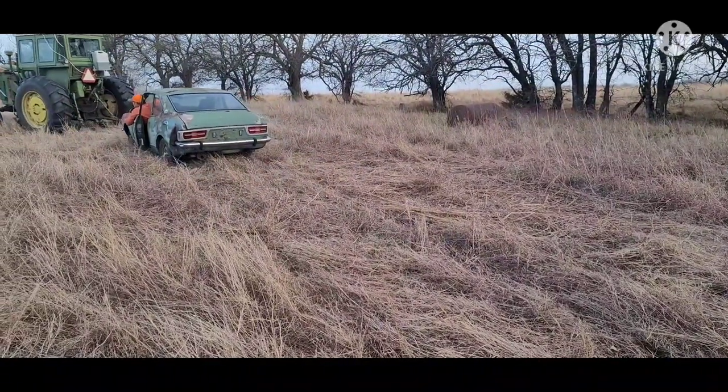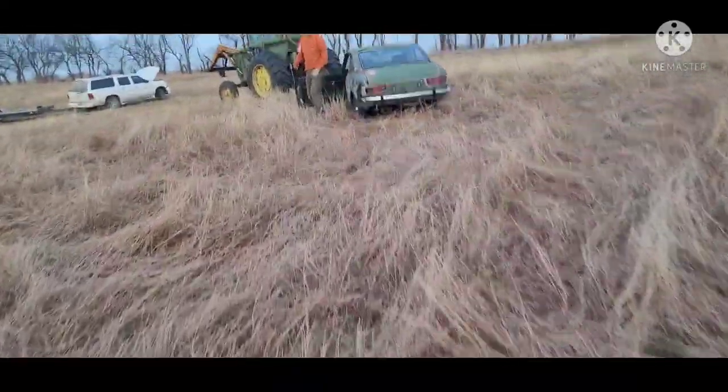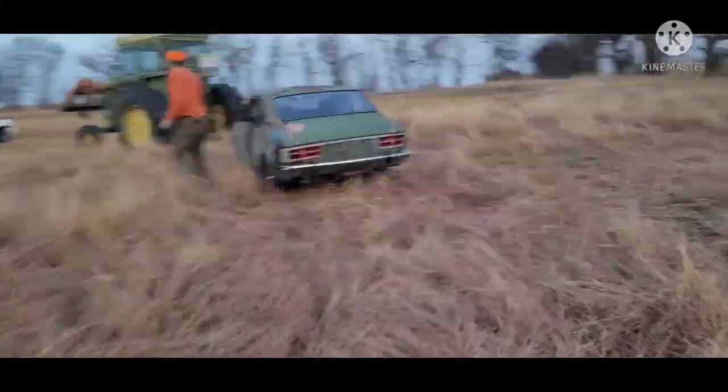Away he goes. Oh, there goes a mouse. Hiding in there somewhere. More homeless field critters.